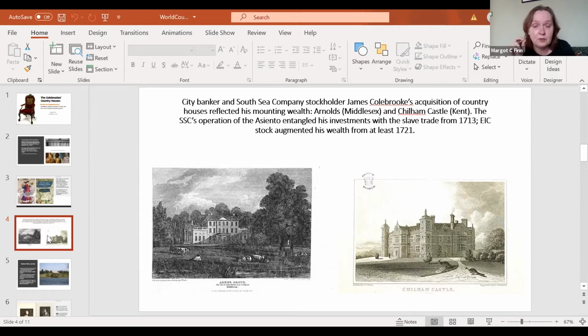Very closely coupled with these investments in the slave trade on the one hand and in the East India Company on the other was James Colebrook's acquisition of country houses in order to substantiate and to materialize his increasing wealth. And we can see this in his purchase of Arnold's, in an area that's now North London, Arnold's Grove, and Chilham Castle in Kent. And he begins to set his sons up in country houses as part of a larger effort to translate the wealth derived from the city, derived from the Caribbean, and derived from South Asia into parliamentary power and other forms of British power in this manner.